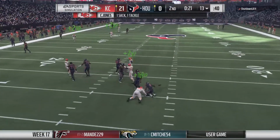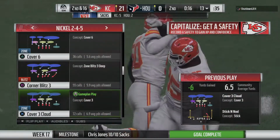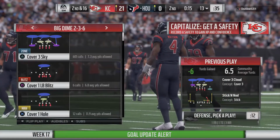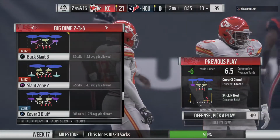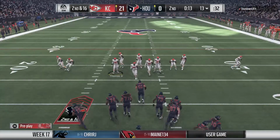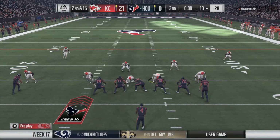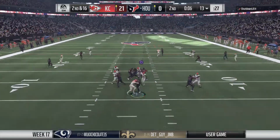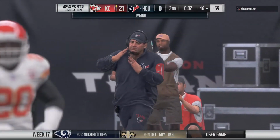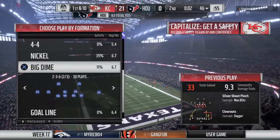And no escaping this time as he'll go down. They got him for a sack. Chris Jones in there to sack him, and that is 10 for him now on the year. Here's Watson now on second down. He's got a man, complete. And we're going to get a timeout with 2 seconds remaining in the second quarter.